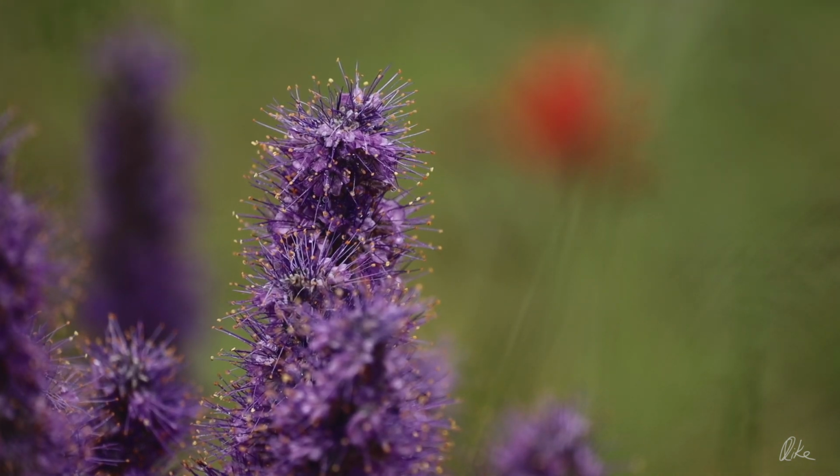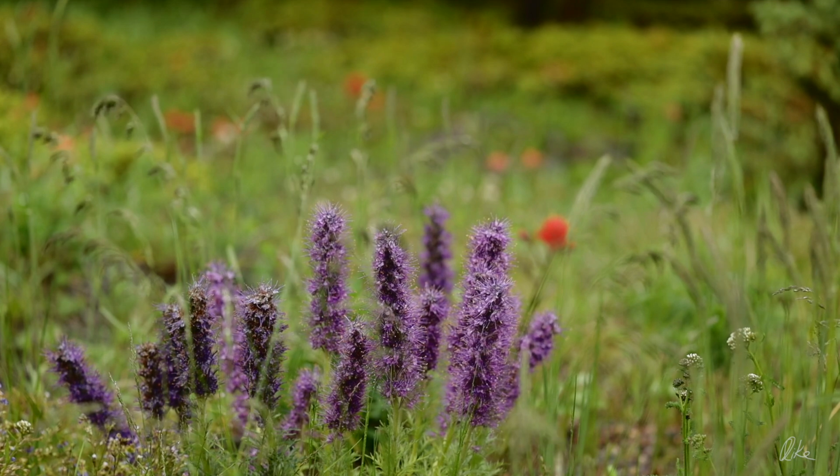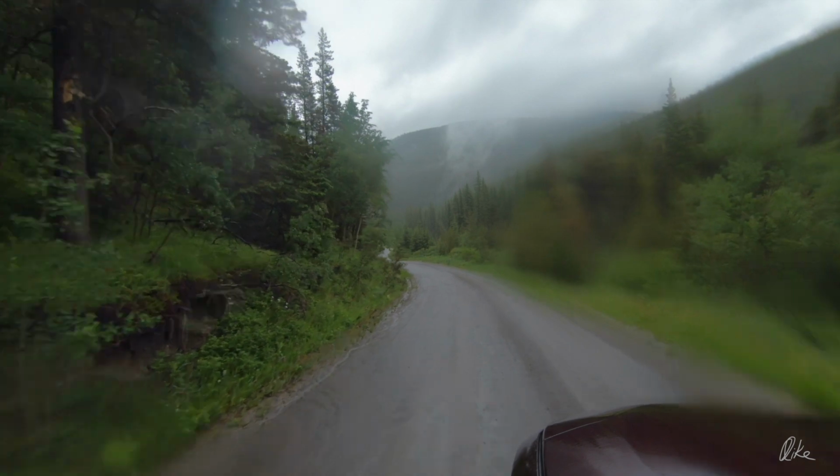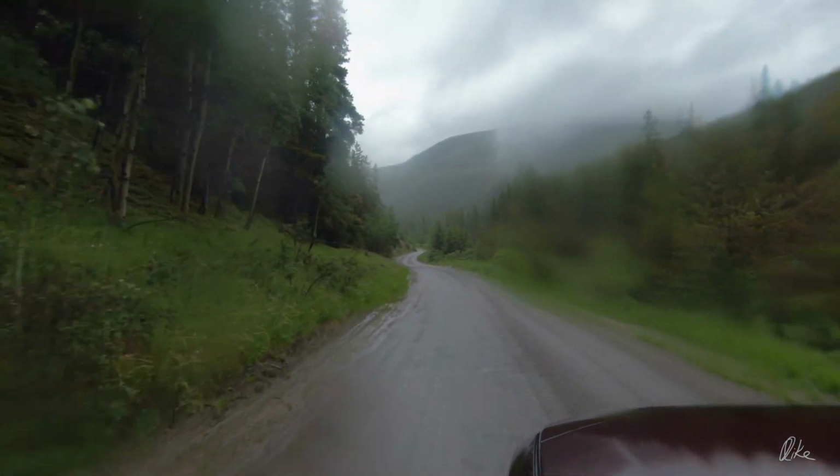The wildflowers along the road made me slow down to take some more pictures. But it was getting pretty slippery. So I got out of there and headed back to the main road.